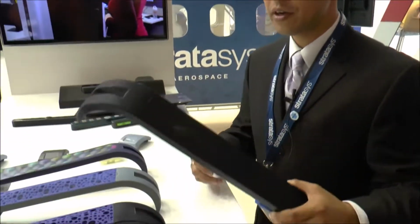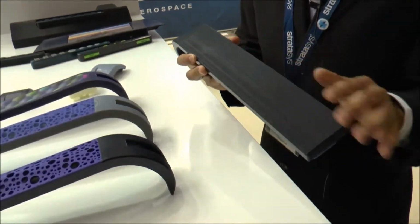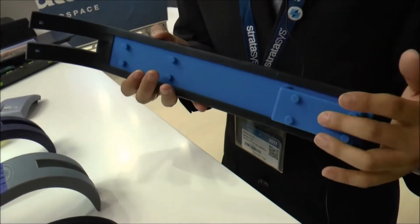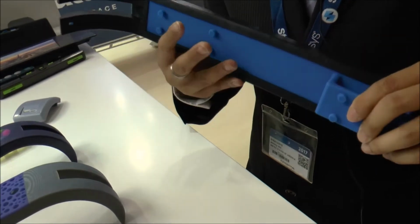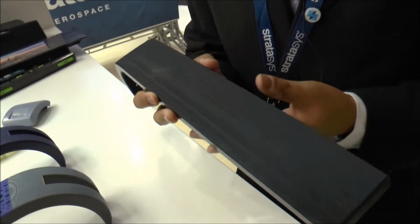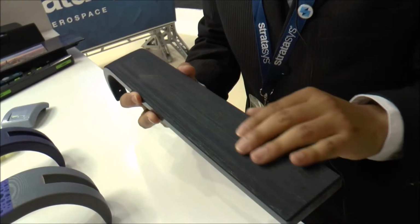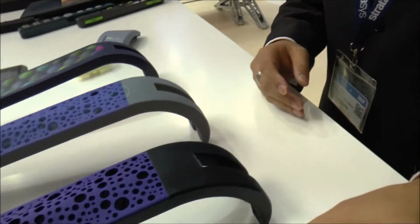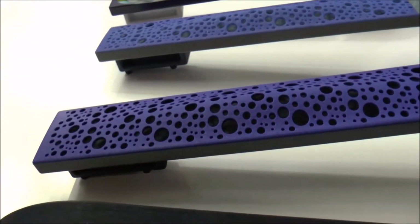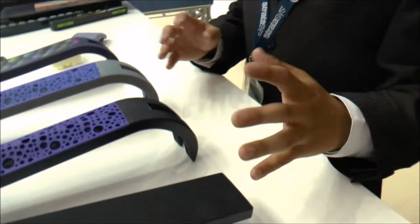So what we have here are some armrests. Here's the original design. In the original design, there's a rigid portion here for mounting. We've done this in a Verocyan. The outer portion, which is actually the top of the armrest, is just a base Vero Black as well. And so that's what the original design would look like.